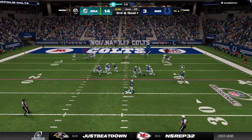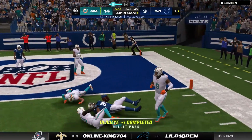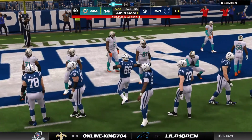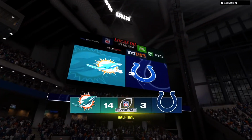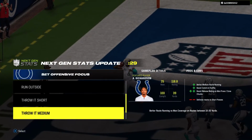Now on 3rd and long, they'll look to throw. He's got it. Driving for the goal line, but he's marked down short. And with no timeouts, no chance to get the field goal unit out there. The frustration going to set in as that is going to be how this first half will come to a close.